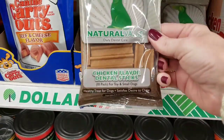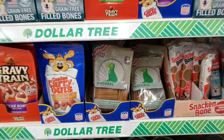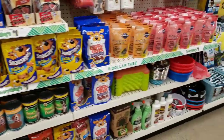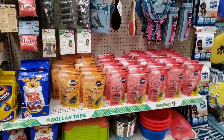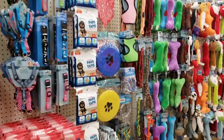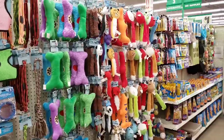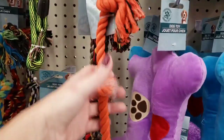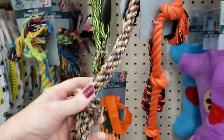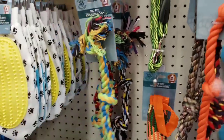Here they have some Natural Value dog chews. Stay tuned for a special video on dog and cat items. Ruby absolutely loves the Dollar Tree ropes. Great deal, very sturdy, and they hold up very, very well.